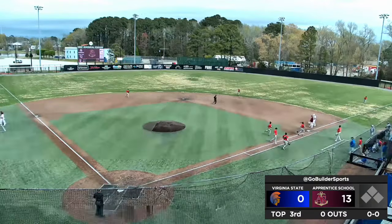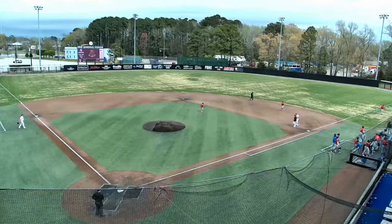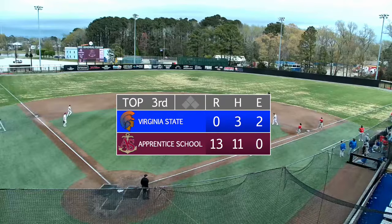Now, before the Builders add some insurance, they score 3 runs on 3 hits. There was 1 error. 1 man was left. We'll be back to War Memorial Stadium in the 3rd inning in just a moment.